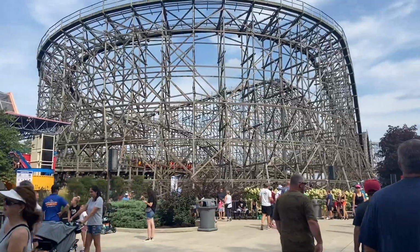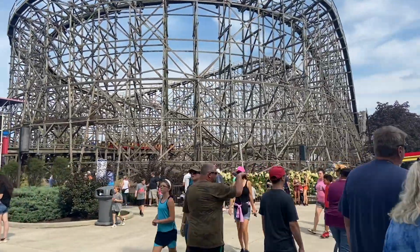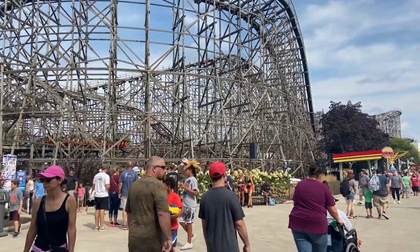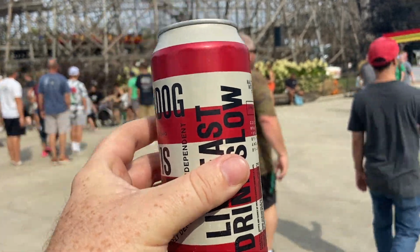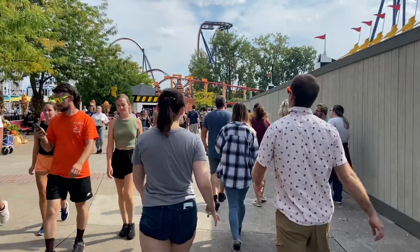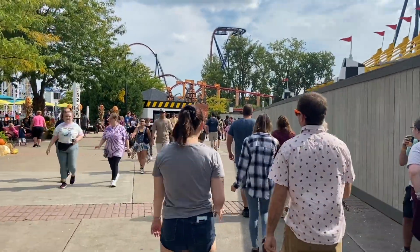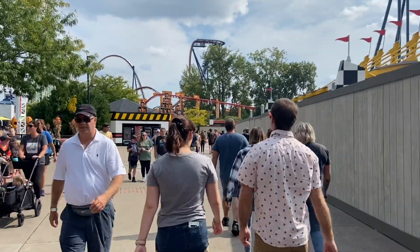Let's go. I thought about stopping here at Gemini to ride this, but I see that Gatekeeper has a 15-minute wait up at the front, and I still have not finished this. So we're gonna finish this up, and then we're gonna move on up to the front. Gatekeeper is by far the superior ride anyway, so we'll have a blast with that, so let's go. Now they're working on Dragster. This walkway is much more congested.